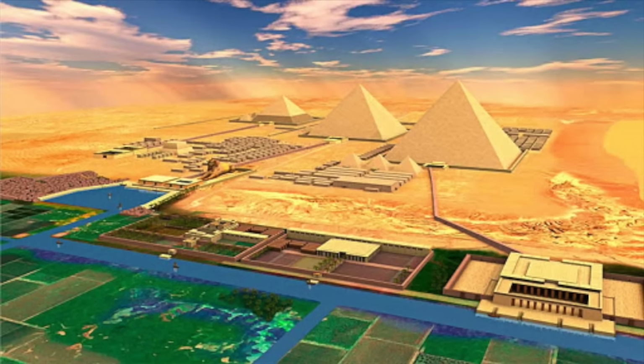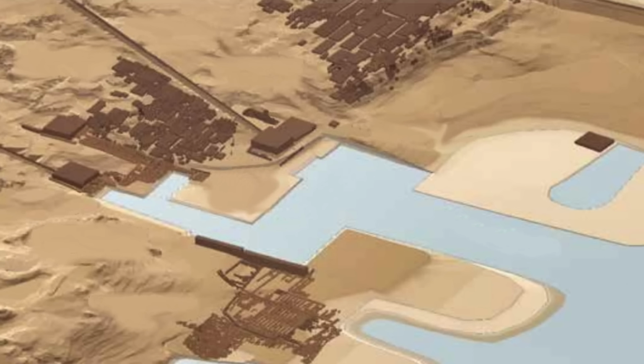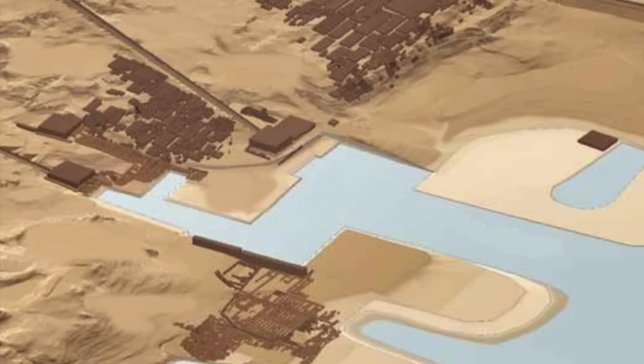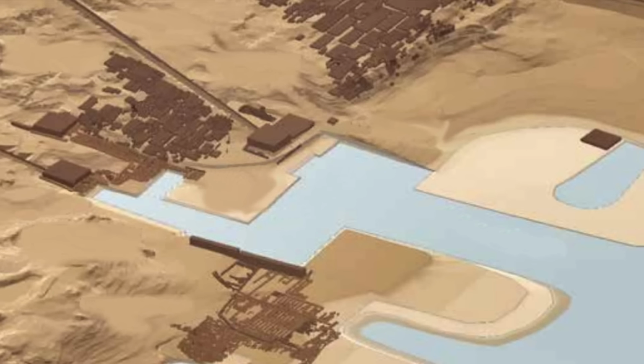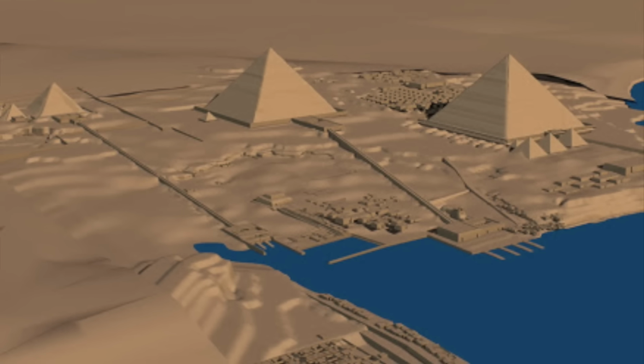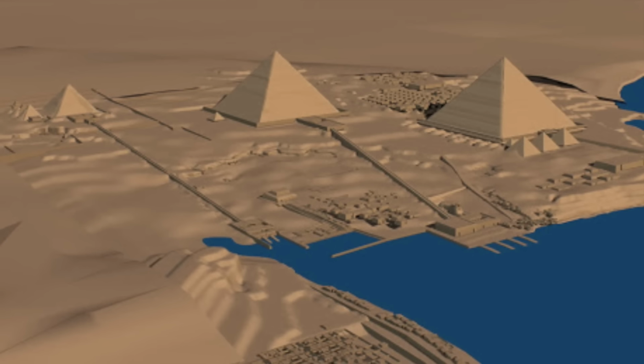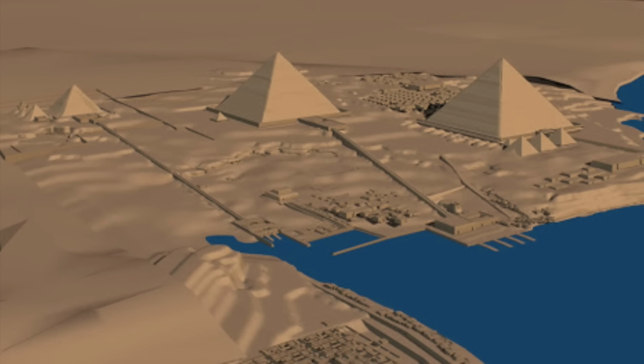Studies have shown that the Valley Temple and Sphinx Temple would have stood on the shoreline of Giza's central canal, which reached all the way up to the tomb of Khentkaus. In fact, the valley temples of the three Giza pyramids show you visually how close the water came to the pyramids in the Old Kingdom.